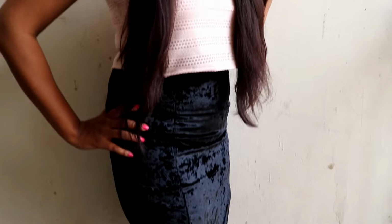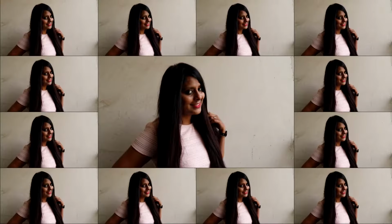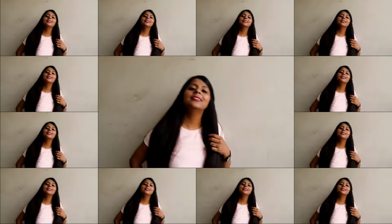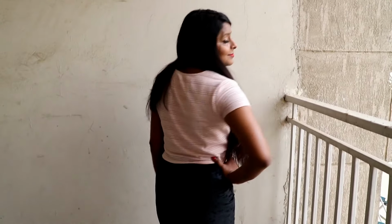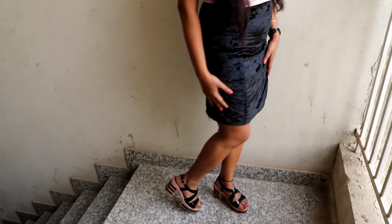For the second outfit, I paired my crop top with a high waist black skirt. It looks formal and smart. You can make it more elegant by adding pencil heels. I am wearing flat heels because I cannot manage my pencil heels. This is perfect for office going girls in summers. In winters, you can pair it with a long skirt. It looks smart and elegant.